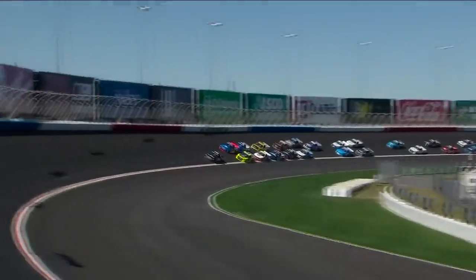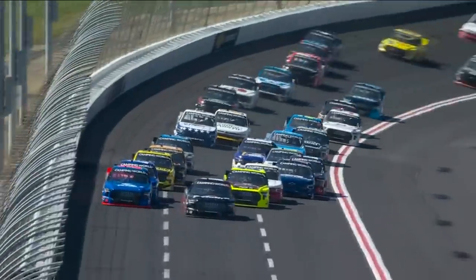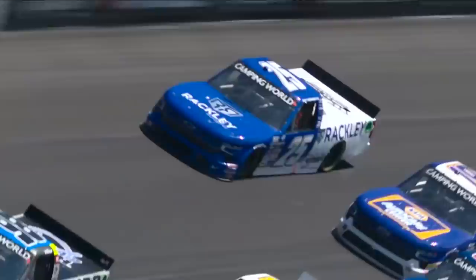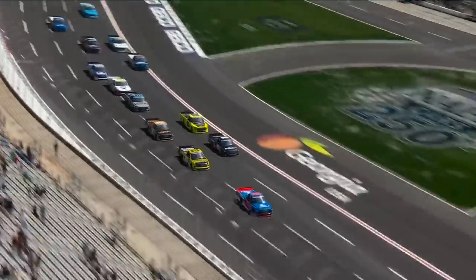Goes from wide to narrow through one. They've all made it through safely. Chandler Smith with that hand out the window, flagging Matt Crafton. He was going to gun the gas, made that work, squirted out to a lead, but now falling back, and they're already into the wall. That's DiBenedetto. Matt DiBenedetto, right side damage on that 25 truck.